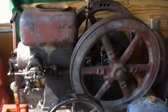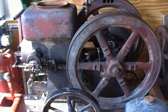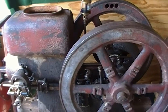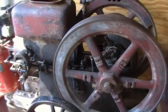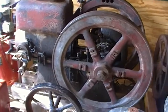And then my big engine, which you've never seen before. My 5 horsepower Hercules. I got this engine in May also at Jacktown. Actually came from a guy in New York. He had it listed online for sale. He was coming down to Jacktown anyway, so I said, if you want, bring this along and I'll buy it off you.